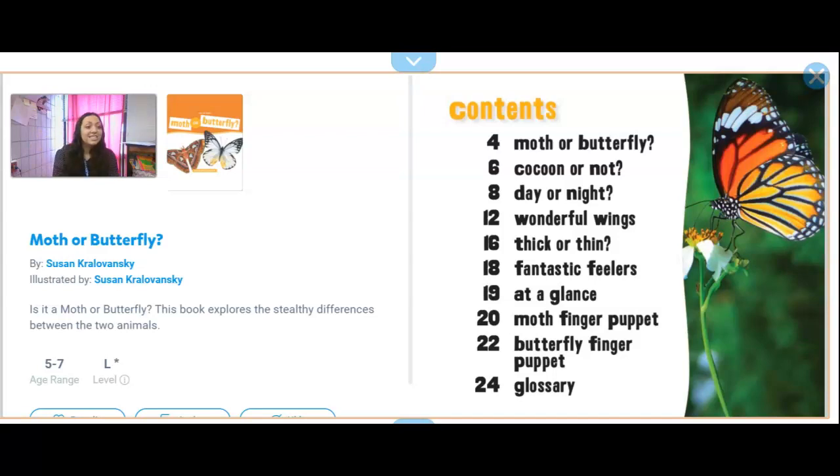Hi guys! So we are going to read a special book about moths or butterflies, because a lot of people see butterflies and moths and think they're very, very similar, but they actually have lots of differences. So we're going to be learning about and comparing and contrasting them, okay?